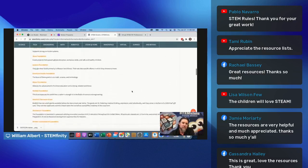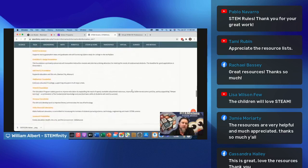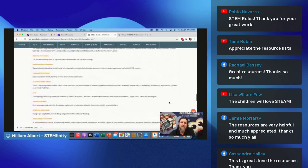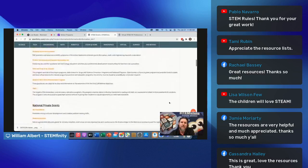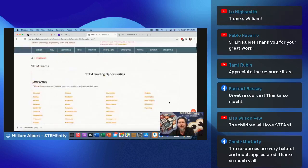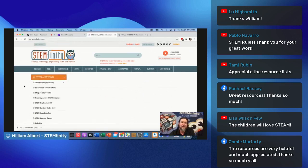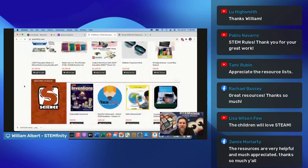And so you'll see these are some private foundations. So we encourage you, if you're looking to write a grant, come on here, find one of these grants that maybe ties in with your goals, and then reach out to us, and we can help provide that verbiage and everything else to tie into the grant and get you the funding. And then also when it comes time to ordering material, of course, you will find all that within our website here at stemfinity.com. But we got about a minute left here.